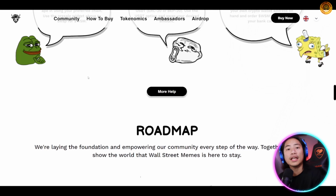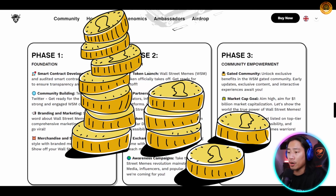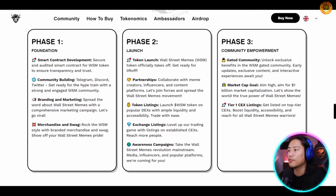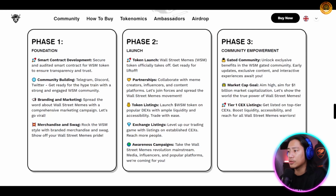All right, so next one would be the roadmap. First phase, foundation: you have smart contract development, community building, branding and marketing, merchandise and swag. For phase 2, they don't have the exact dates here, but they have phase 1, phase 2, phase 3 already all set. Phase 2 would be the token launch, partnerships, token listings, exchange listings, and awareness campaigns. For phase 3 guys, community empowerment, gated community, unlock exclusive benefits in the WSM gated community, early updates, exclusive contents and interactive experiences await you.